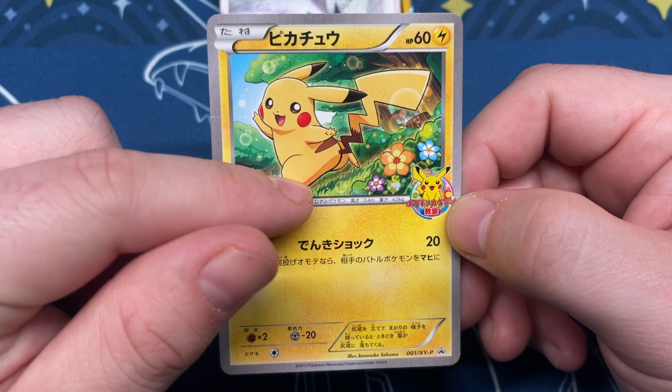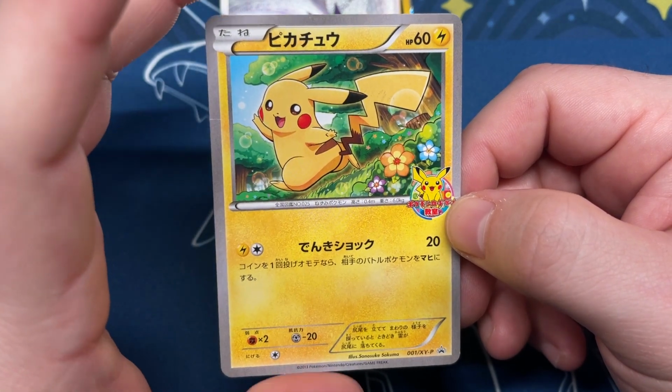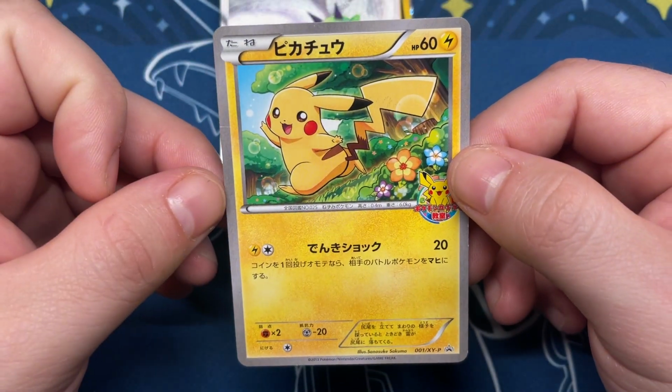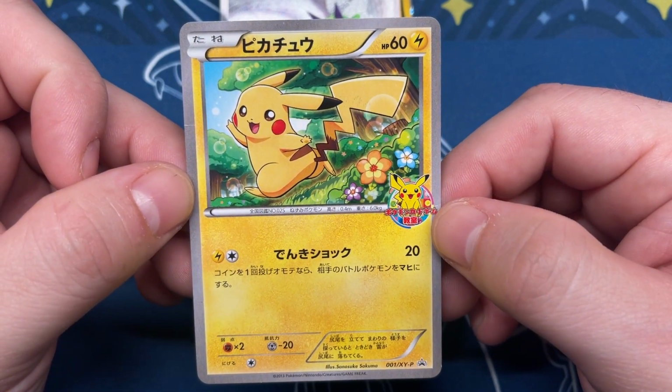This is the one that people copy and then do the Pikachu butt promo, or custom cards where they make his butt really big. This is the artwork I think they use. I think that's just so dumb, but to each their own. I really do like this card. I think it's a really good looking one.